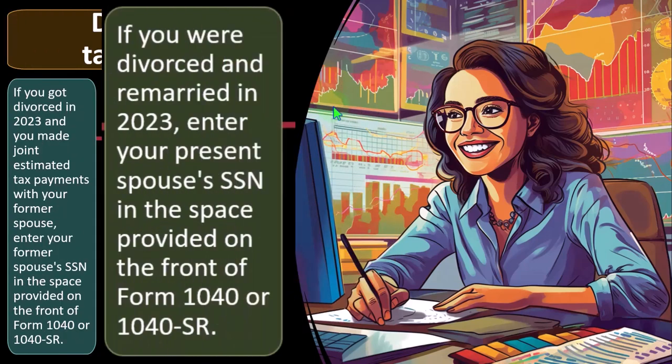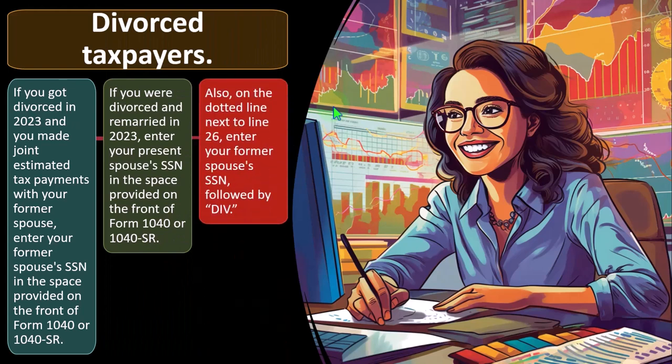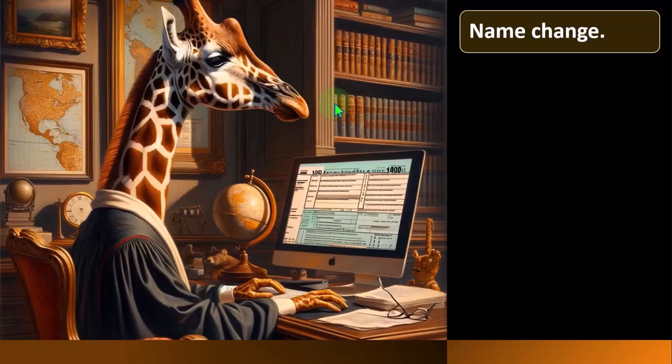If you are divorced and remarried in 2023, that was quick. Enter your present spouse's Social Security number in the space provided on the front of the Form 1040 or 1040-SR. I'm just saying. So also, on the dotted line next to line 26, enter your former spouse's Social Security number followed by DIV.